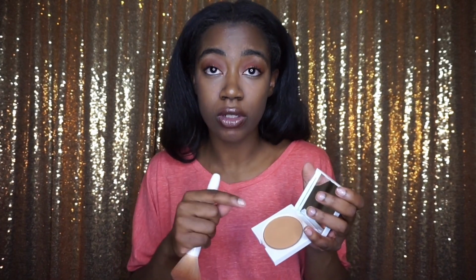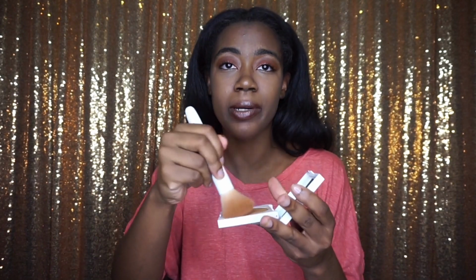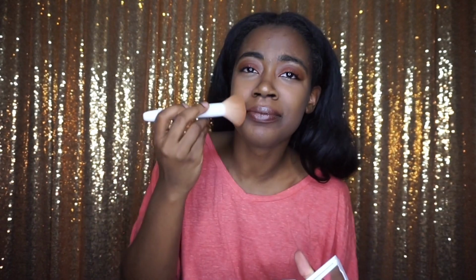Okay, now guys, I'm going to be putting on the mineral foundation on top of this concealer I just put on. So I just have my big powder brush because I need to get a better one.